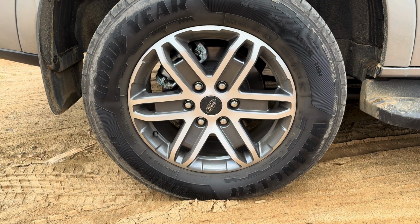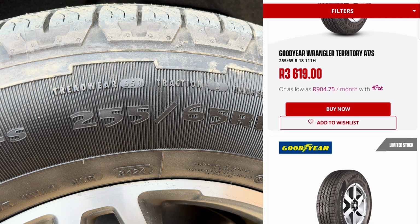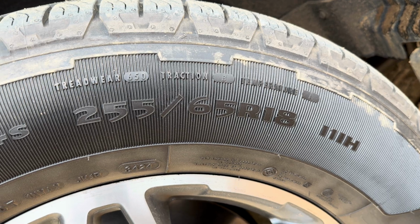It comes with 18-inch Goodyear Wrangler highway terrain tires. You can also get all-terrain tires for the prices you're seeing on your screen. Before buying any brand new tires though, I would recommend picking up the phone and calling a few places to find out what specials they are running. You might be surprised, which is exactly what we did.